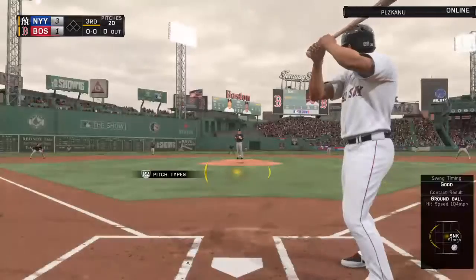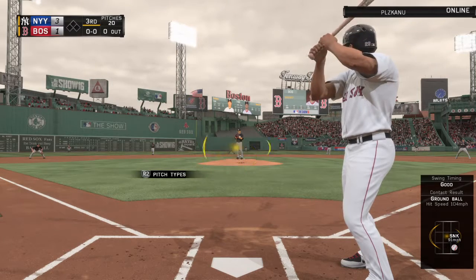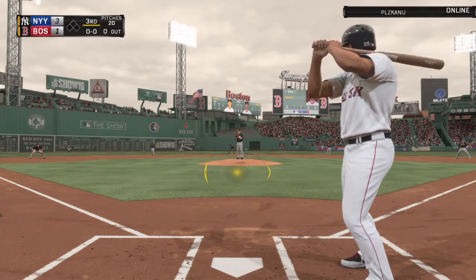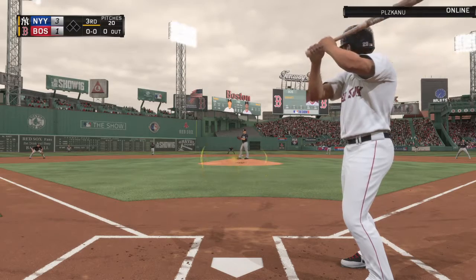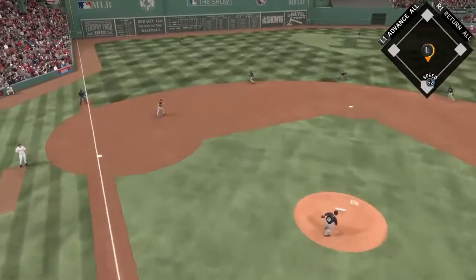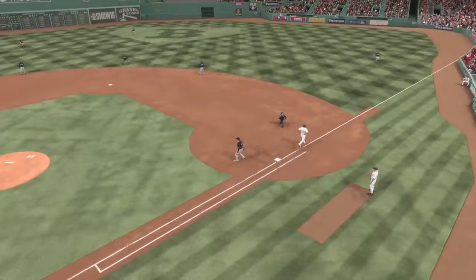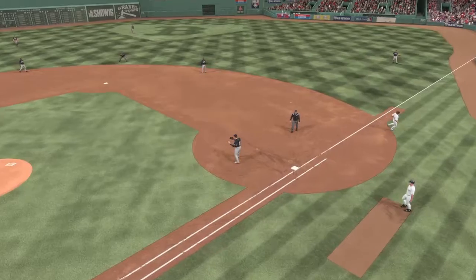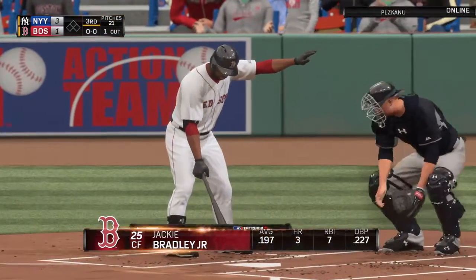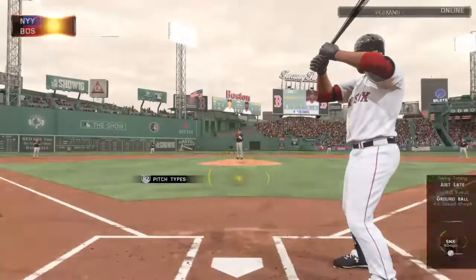Leading off the inning, Blake Swihart, and they'll need him to get something going here. Catcher, number 23. Hit on the ground to short. Reyes on the grass. Throw by Reyes is right there for the first out. Jackie Bradley Jr. will stand in, hoping to perhaps pick up a base hit so we can climb over.